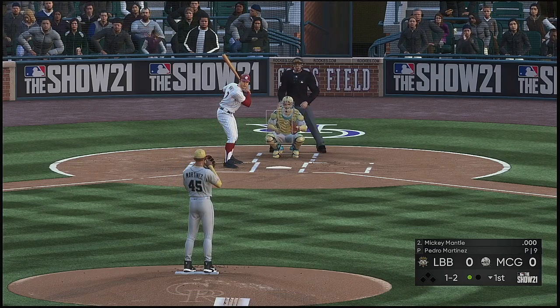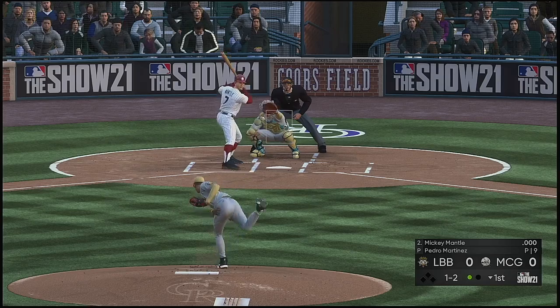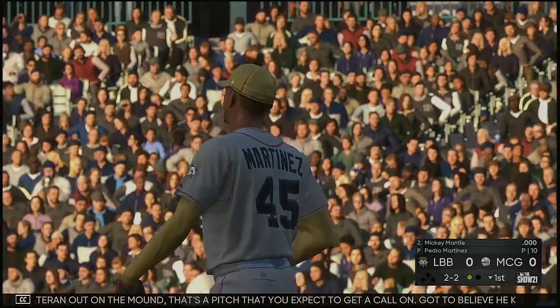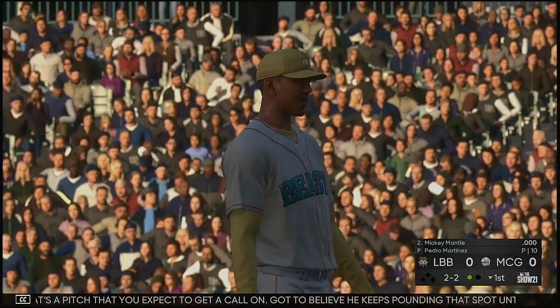One ball and two strikes to count. Ball two. As a veteran out on the mound, that's a pitch that you expect to get a call on. Got to believe he keeps pounding that spot until he builds a rapport with the umpire.